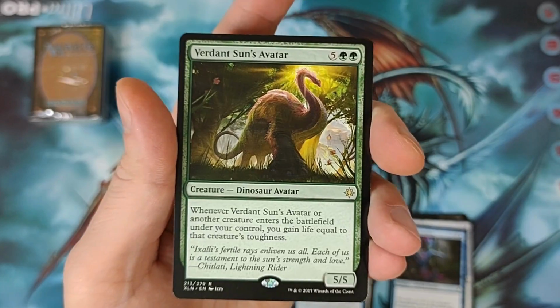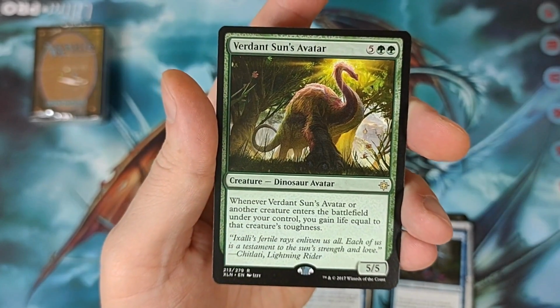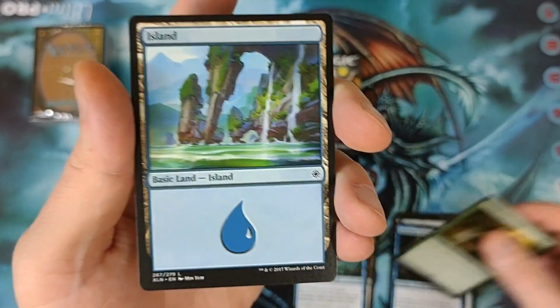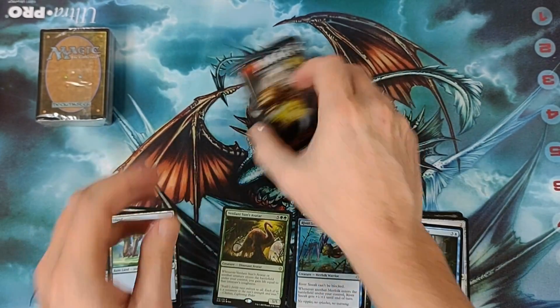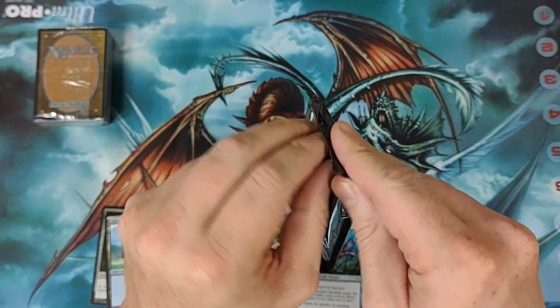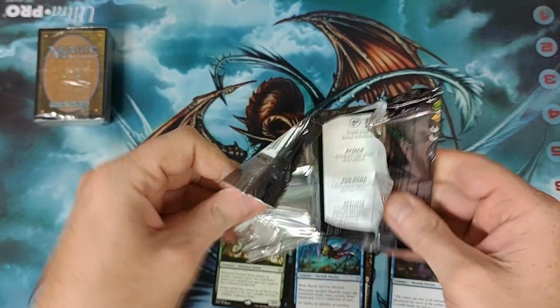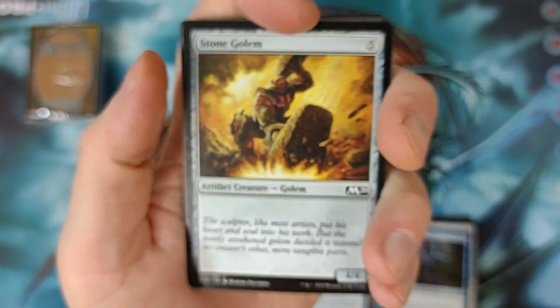Okay. I feel like I had a ringing in my ear. Anyway, Verdant Sun's Avatar. Fun dino. But really, never saw any competitive play. Just kind of like a janky thing. And we got ourselves an island with a treasure token out the back. Okay. That went as expected. No Carnage Tyrant, unfortunately. I don't know what it is, but these packs, they feel a little different today. They feel different, man. I don't know what it is.